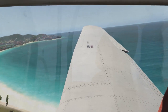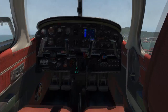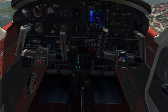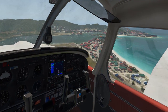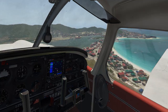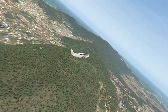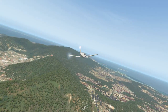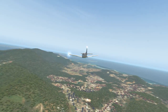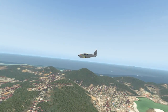Absolutely fabulous. You'll also notice, of course, that the sea has been textured for the Caribbean, so it's got that beautiful green colour, blue where it's in the shallows. As you can see there to the right, that beautiful blue colour as the sea comes up the beach and the surf comes up the beach there. Coming over to the French side of the island again, you can see the vegetation, the trees all over the place, and unfortunately I forgot, I do apologise, to put any night shots in here.